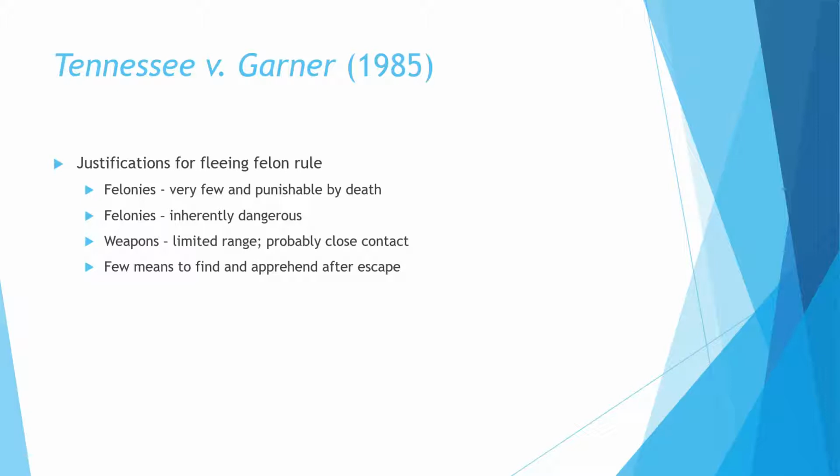Well, even in 1974 when Garner committed his crime, or 1985 when the Supreme Court decided, or today, we have means to apprehend people. If we really want to find them, we can try to track them down. We can send out APBs. We can send out other notices. We can use television, internet, all kinds of things. We can maybe bring in CSI to try to find clues to identify the person. All these kinds of things.